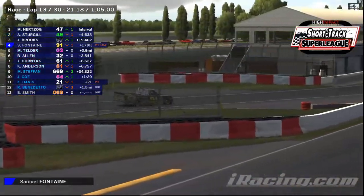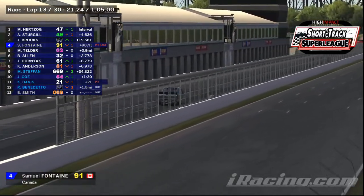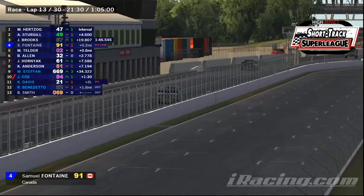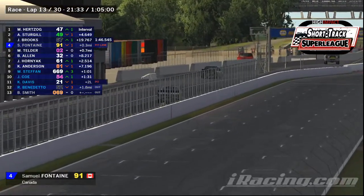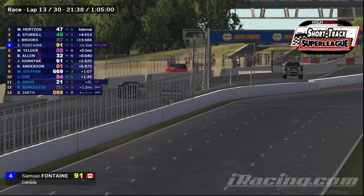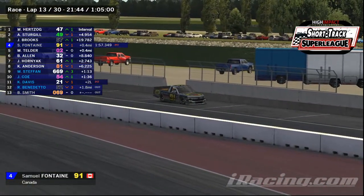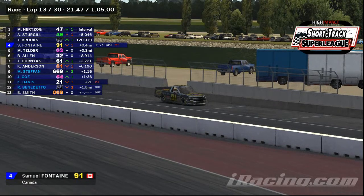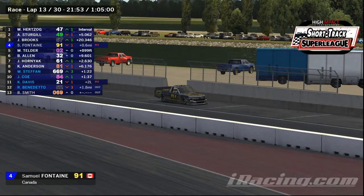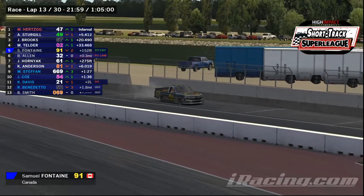It looks like Samuel Fontaine is the first of the top drivers coming into the pits, and I'm sure he's eager to get some fresh rubber on that machine. Long pit road, it's going to take him a while to get there. Distance to Matthew Telder behind him is about 31 seconds, so he should be able to bring it back out in front of Telder. The right and left side tires for him, and he's ready to go.